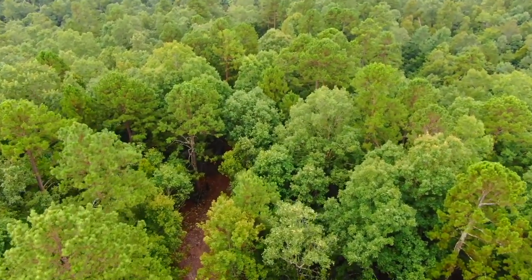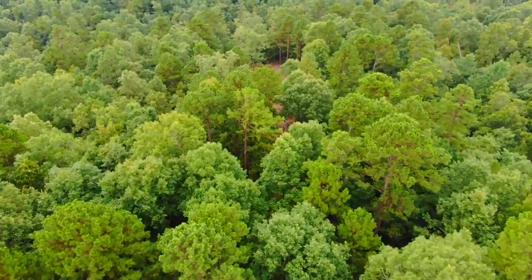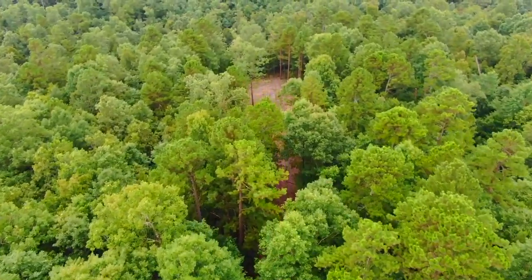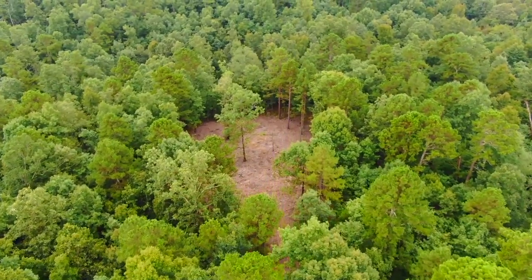And I thought that was the site, but it's even deeper than that. Look at all those big pines. That is amazing. It is really hard to find big pines like this.